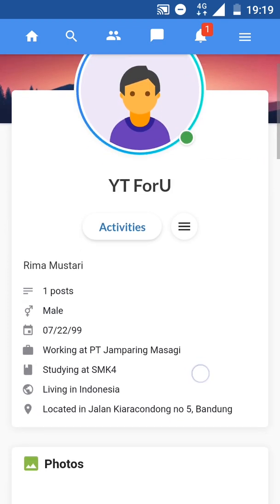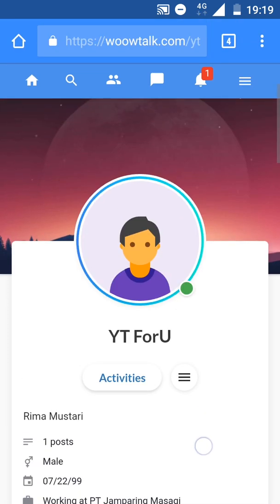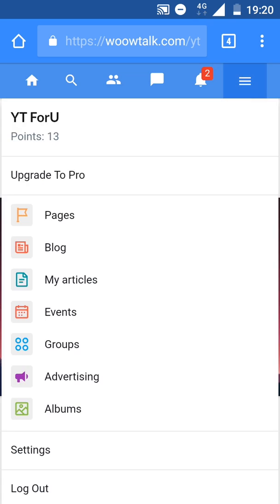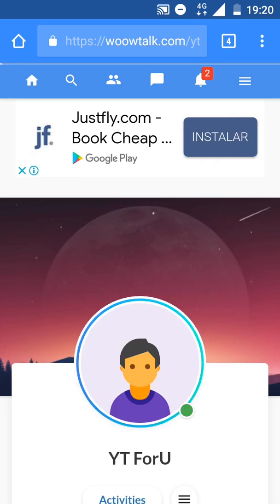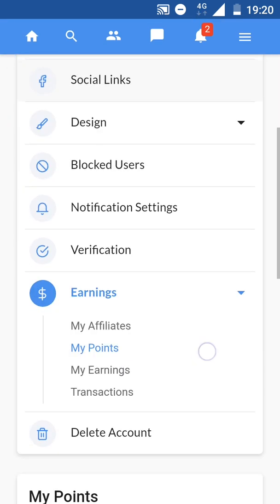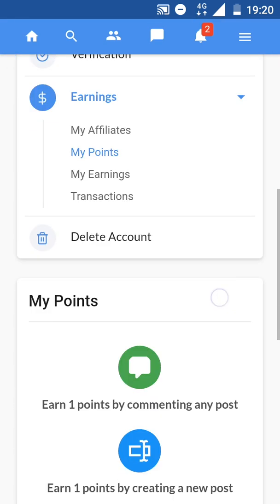Okay, we immediately discuss how to get points. Now we click the three lines in the top right corner. Then click Point. We look for the Earnings menu, and select My Points.